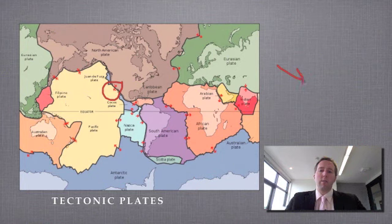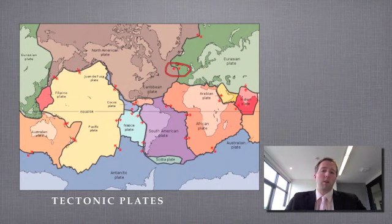They've got two arrows which look like this, which means they're actually sliding past each other. And round about here is a very famous fault line called the San Andreas Fault. So their two plates are moving past each other. And there are also some plates, so here's an example right here, where the arrows look like this.